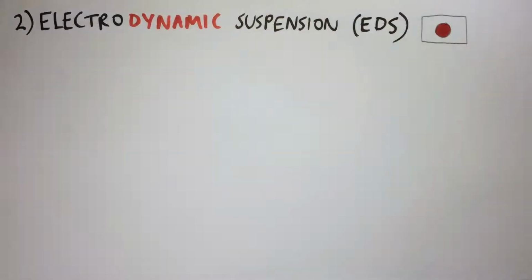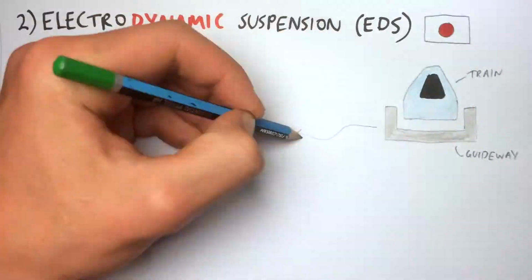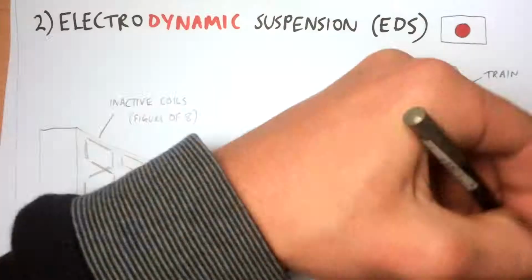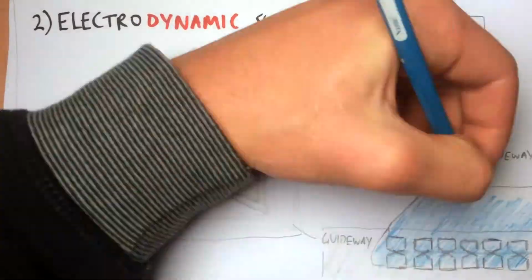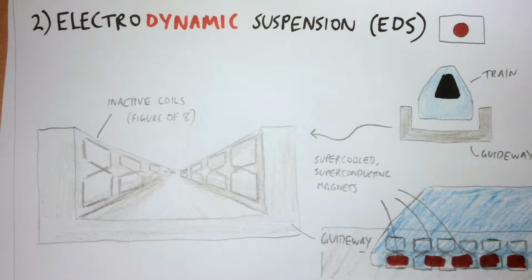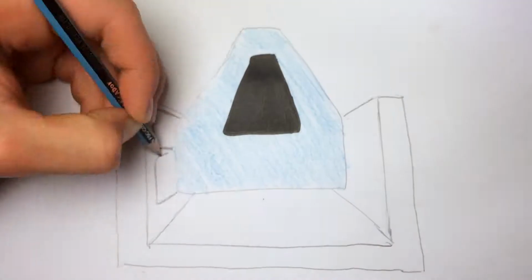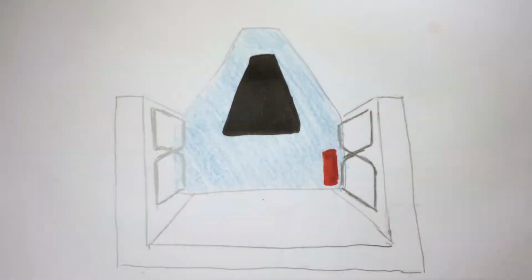In electrodynamic suspension, a system invented by the Japanese, there is a series of inactive figure-of-eight coils within the guideway walls. Supercooled, superconducting magnets are located within the train, which provide a very powerful magnetic force due to their negligible resistance and are positioned so they lie below the centre of these figure-of-eight coils.